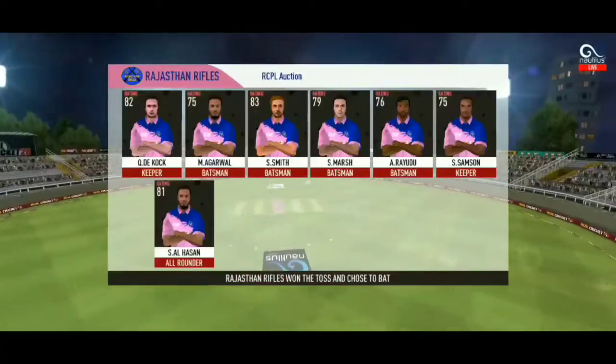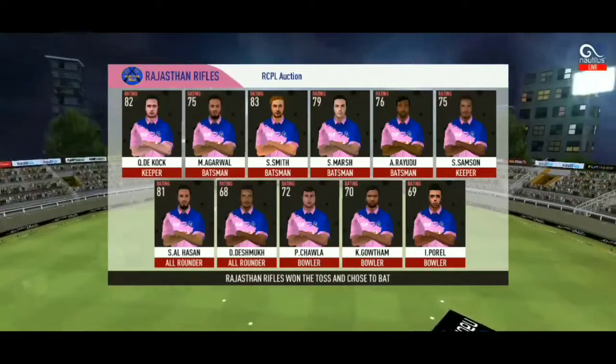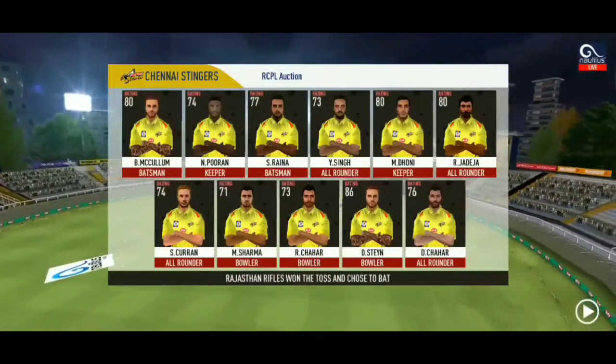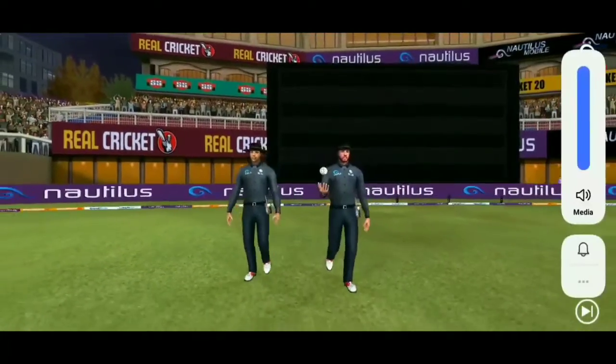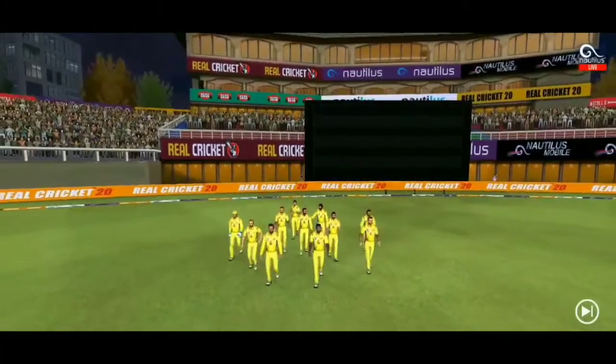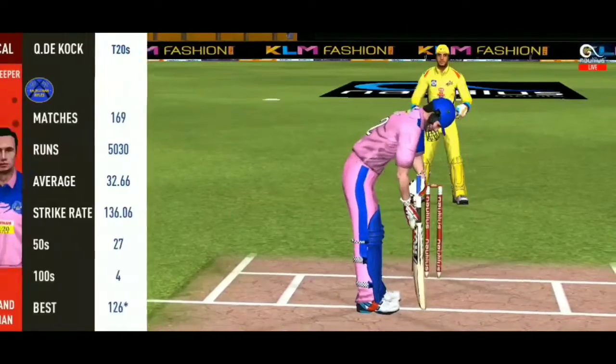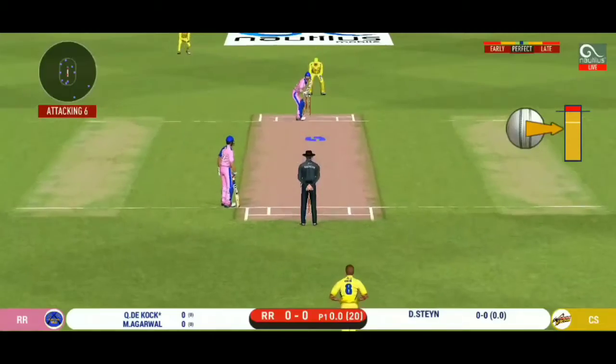Tails is the call and heads it is. Not a bad toss to lose. This could make for a real... Walking in. Here come the openers. Pace bowler into the tank. First ball of the innings.